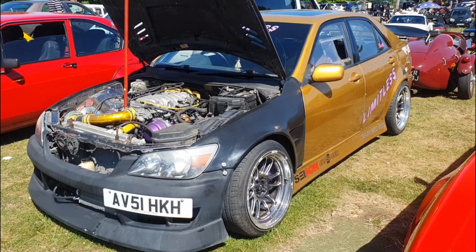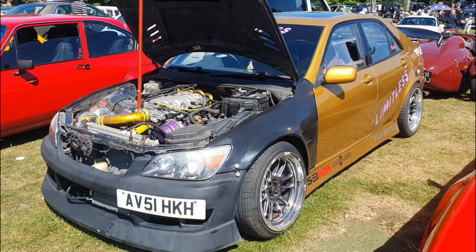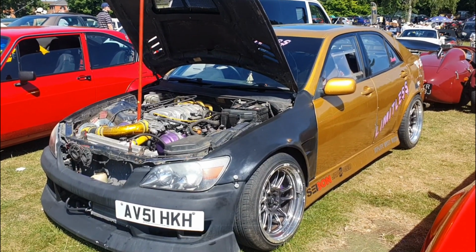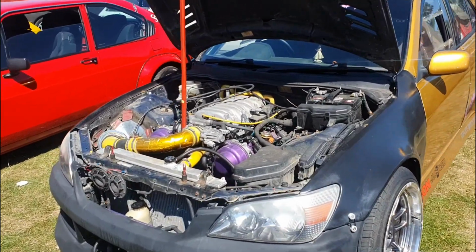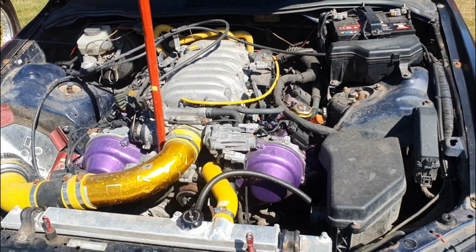It's a Lexus IS 200, I think, or IS 230, something like that. Again, sort of lightly modified. Especially that engine as well. I mean, like I said, not sure what he's running there, but lots of things going on.